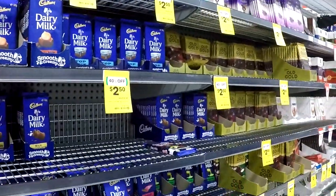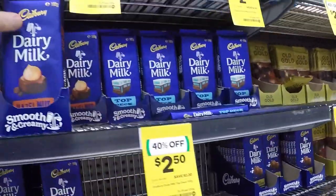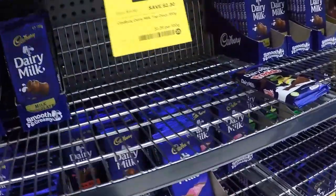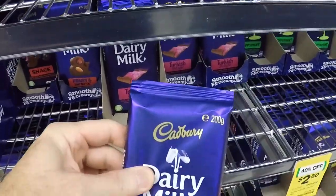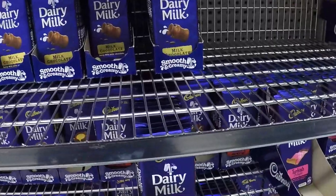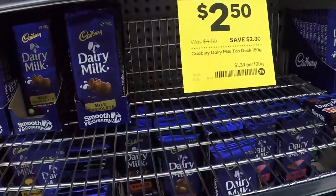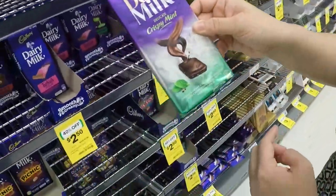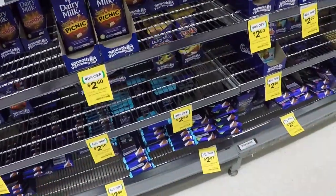Alrighty, we are in Woolworths and, well, look, the smaller Cadbury bars are now out, 180 grams instead of 200 grams. So there's still a couple of 200 grams ones left. But they've dropped the price from, remember they were like $5 retail? They were $5 and they've dropped it to $4.80 now. Scavenging. These ones are all different sizes, but oh, this one's $2.07. How many grams?